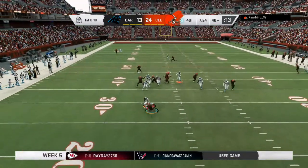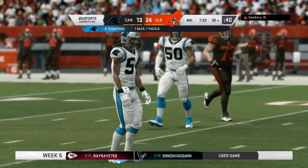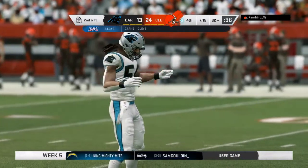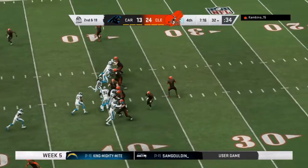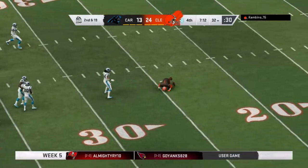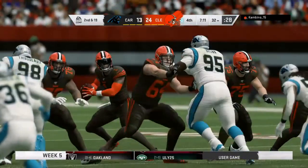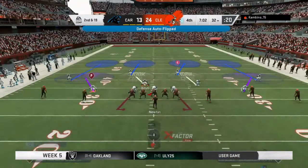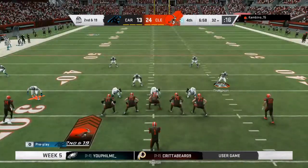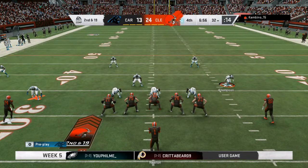Newton. Pressure comes in. He's brought down. It's a Panther sack. Shaq Thompson making his presence felt on the sack. This has been a tough one for this offensive line. It appears almost like they've been on roller skates this entire game, the way they've been pushed around. 6 sacks given up in this one. And they need to work to at least get some of this yardage back after the sack. 2nd and 19.